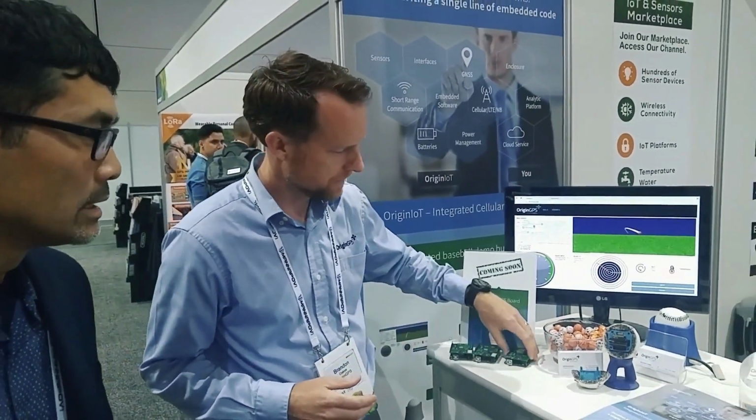Exciting. And you've also taken GPS to another level. We have an IoT platform that you're showing here at the show. Can you get into that as well?